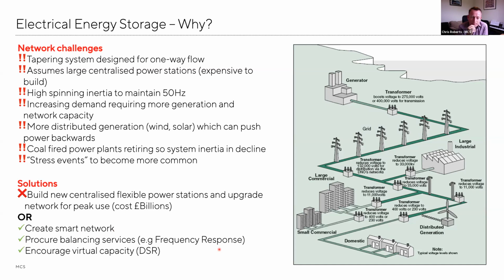So rather than switch on or keep a coal-fired power station spinning in reserve, they can draw power from battery storage systems instead. When there's an excess amount of generation on the grid, they can charge the batteries. And when there's a deficit of generation, or when there's a peak demand, they can draw power from the batteries. And they can also use that to manage the frequency. And as I say, encourage virtual capacity, which is demand side response. So with a mix of asking large energy users to turn up or turn down demand, they can use batteries to do the same thing.